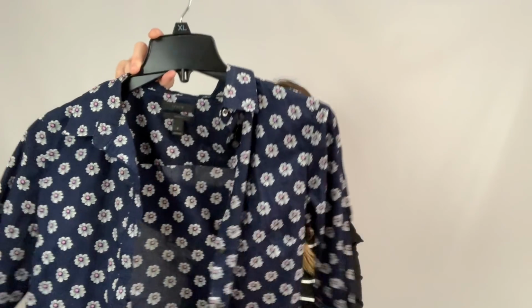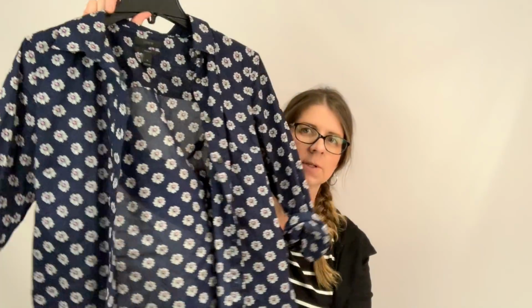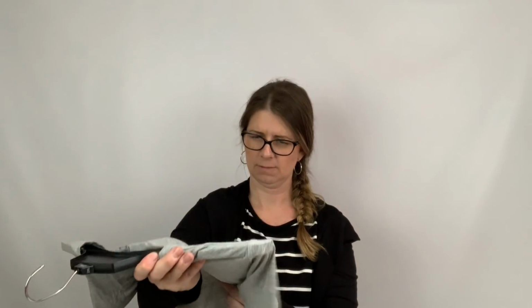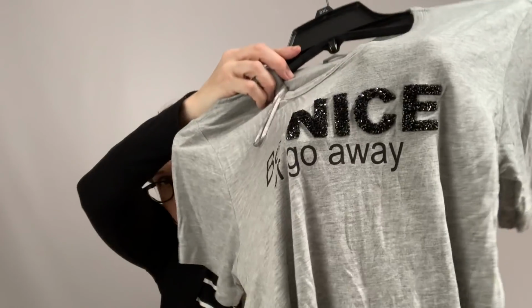I'll show you. But anyway, another J. Crew. This is a perfect top, blue flowers, kind of cute. These are $2 a piece, these J. Crew items. And this is Zara, Be Nice or Go Away. Just a little graphic, or not graphic, but one of those something. And the nice is kind of embellished. You can see that. So that was the third stop.